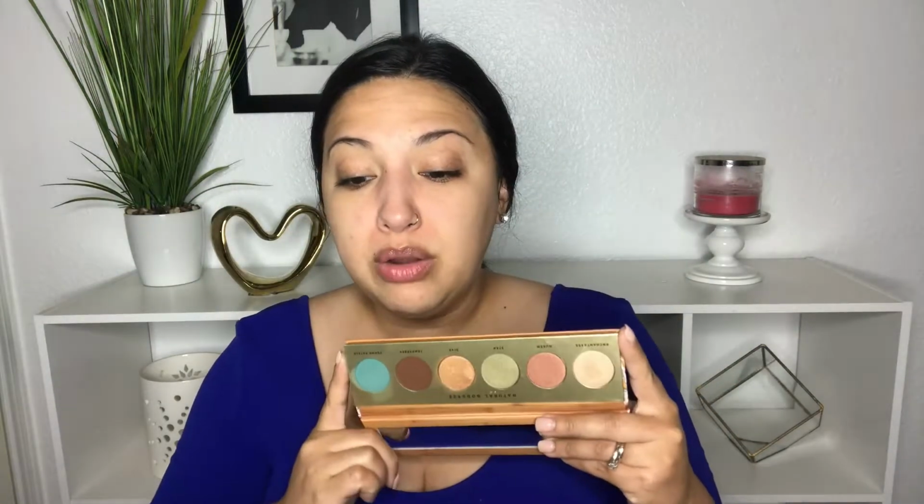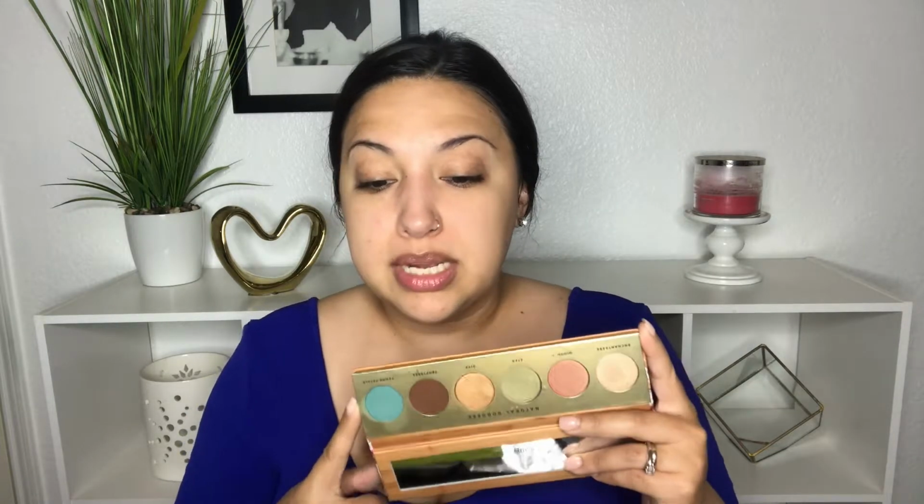But yeah, so I'm gonna go ahead and create some kind of a neutral look with this palette, just because most of these are very wearable colors. So I'm gonna do that, and I'm just gonna speed this part up, not gonna do anything crazy.